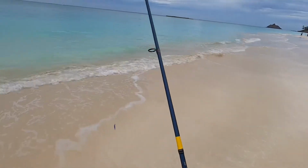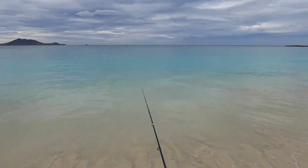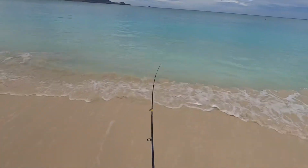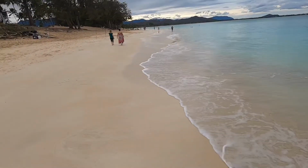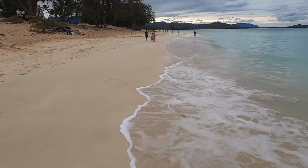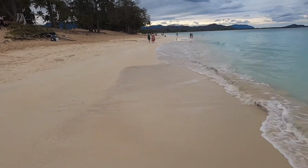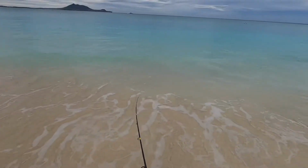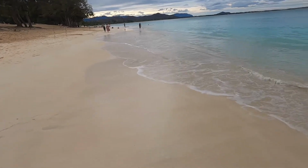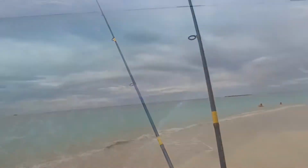Nice feathered lure. Goes pretty far. Nice distance. I got my two poles over there set up, dunking, all with an ika squid. Leader line, about 20-pound test leader lines. Two hooks on one of them and the other one with one bigger hook. So wish me luck.